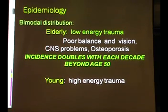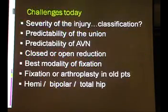Typical bimodal distribution, quite easily understood. Incidence doubles with each decade beyond the age of 50, and primarily it is because of neurogenic problems, osteoporosis, vision problems, etc. In the young patients, it's always high energy trauma.